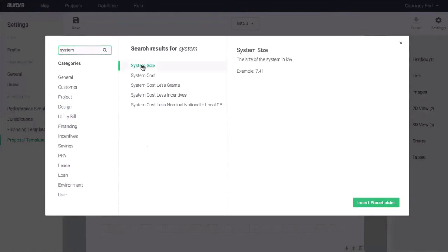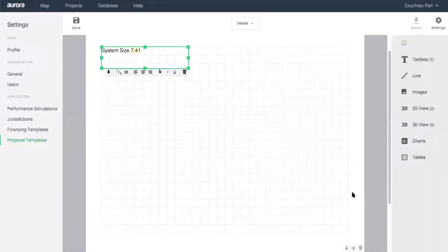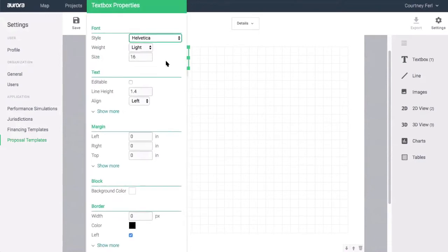And if you click on the placeholder, we do have a little description about it, as well as an example of what the output will look like. And we can just click on Insert Placeholder, and it will now be in there. And this is just a default number. Once you use this template for a proposal, it will bring in that number from your project specifically. Here's where you can create numbered lists and bullets, some paragraph formatting, some text formatting, and if you right click, we do have some extra properties in here.